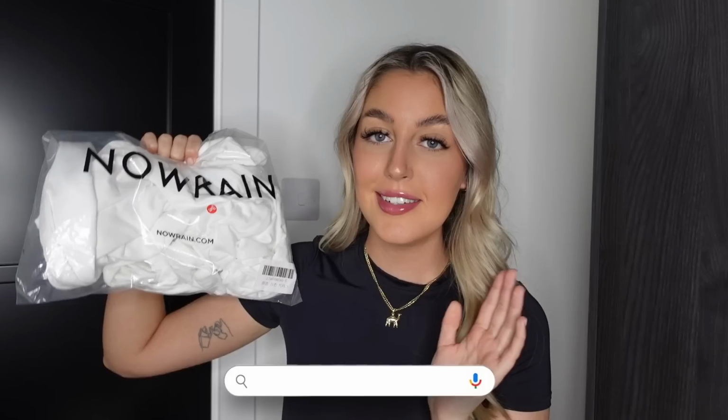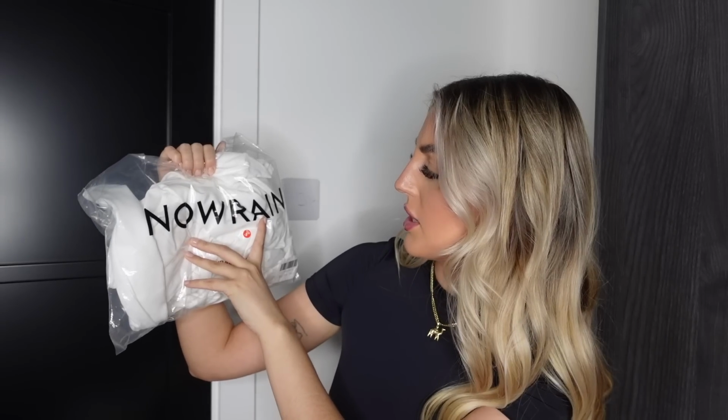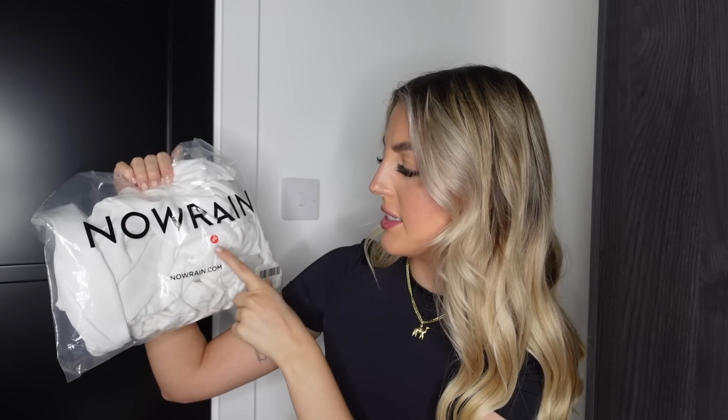It'd be so special. Now we are on to the 2 final products from TikTok shop, and I think they are the most anticipated from me personally. So this is a brand called Now Rain, I believe. This is a size 6 jumpsuit. You guys will have seen these absolutely everywhere. TikTok's gone crazy for them. So I believe it was £16.95.